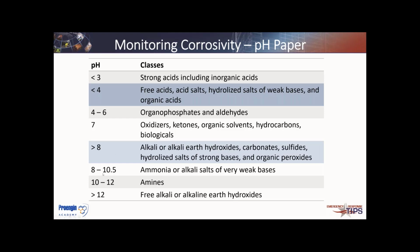10 to 12, we go into our amines. So ammonia being the smallest of the amines, or the most basic of the amines. Everything else we start going on, methylamine, ethylamine, all of those types of things. And then we get the really strong bases. I'm usually thinking potassium hydroxide, sodium hydroxide, those types of things up here at that 13 and 14 range. So you can see that you can start to pull apart your chemicals even with the very basics of pH paper.